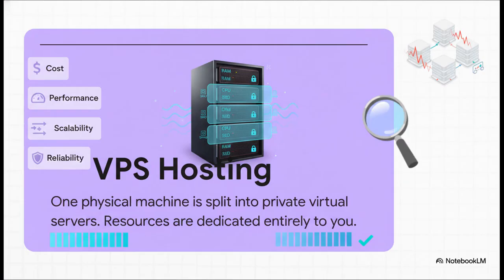So, what on earth is a VPS? Okay, imagine a really big, powerful apartment building. That's the physical server. A VPS is like you getting your very own private apartment inside that building. You have your own guaranteed resources, your own slice of the processor, RAM, and storage. And none of your neighbors can use them. It's yours, it's private, it's secure, and it's all dedicated to you.